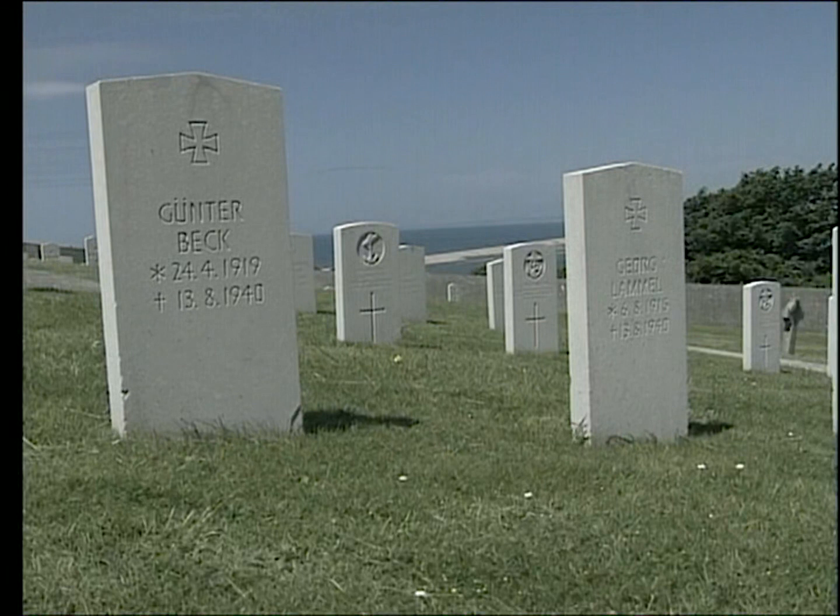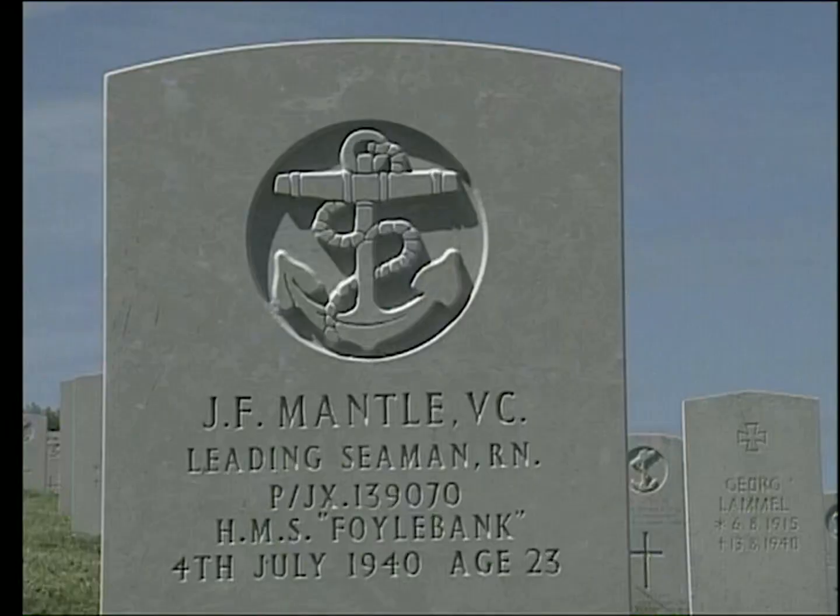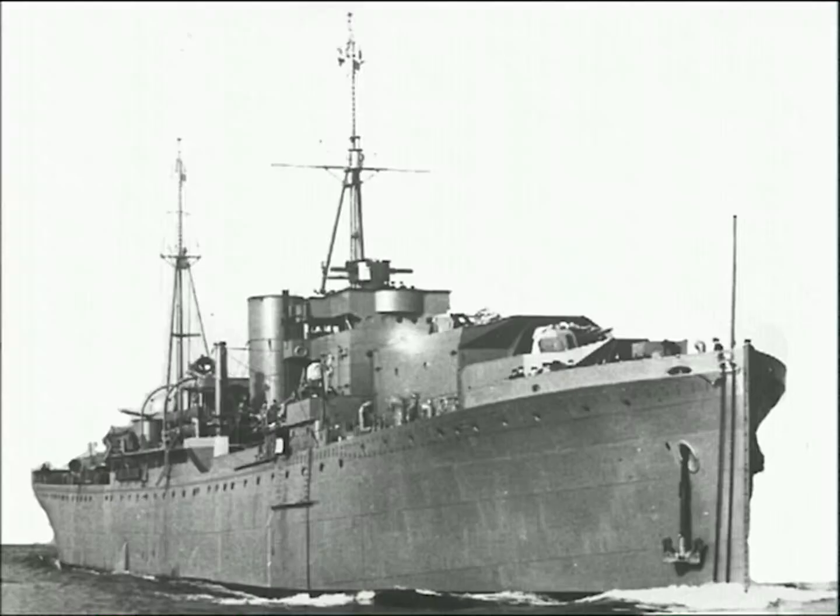No one grave, of course, is any more important than any other. But one that's best known on Portland is the grave of Jack Mantle, the holder of the Victoria Cross. He was manning one of the starboard pom-pom guns on the auxiliary anti-aircraft ship HMS Foylebank when she was overwhelmed in a Stuka attack on the 4th of July 1940.